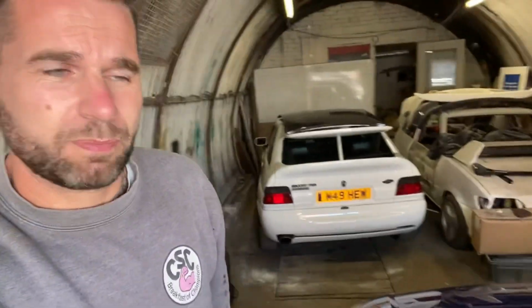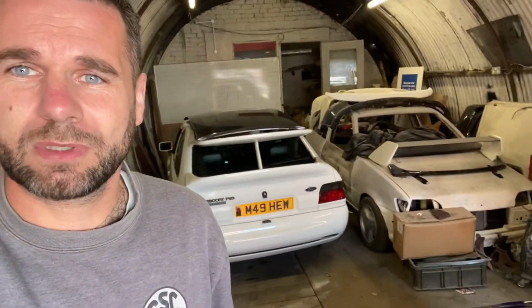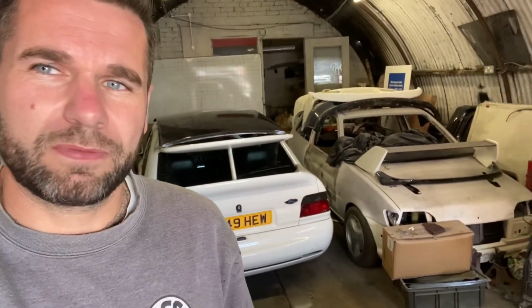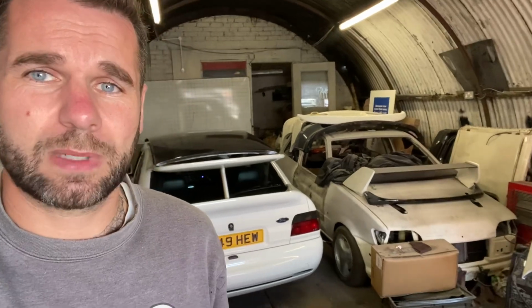As you can see, we've got some projects. That's my friend's own car, nice Escort Cosworth, will be going big power soon. Underside's all been done, it's all poly bushed, bigger turbo on it, everything's powder coated, nice black all theme under the bonnet, great car, big turbo.